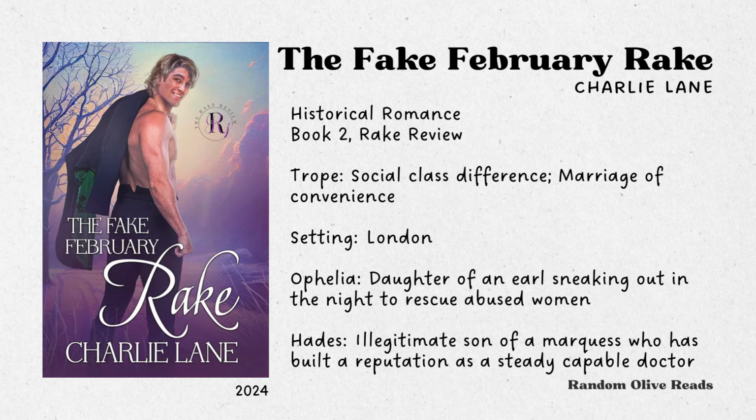The Fake February Rake by Charlie Lane is book 2 of the Rake Review series. Hades is a respectable doctor in London until his greatcoat goes missing and is sighted on a man escorting women away at nighttime. This all gets reported in the gossip columns, ruining Hades' reputation and causing his patients to seek medical care somewhere else. He's out to confront the coat thief and reclaim his coat, and finds Lady Ophelia wearing it to escort women away from their abusive situations.